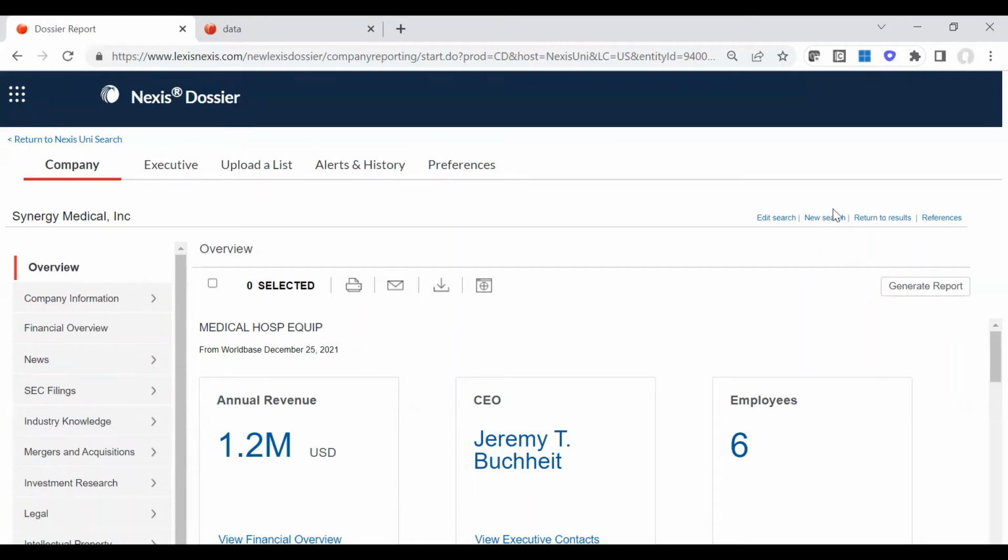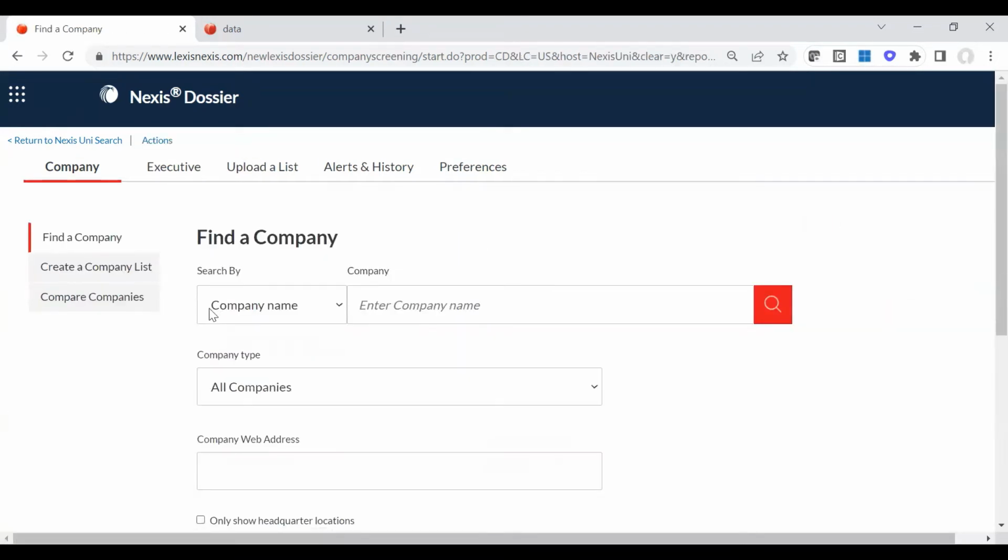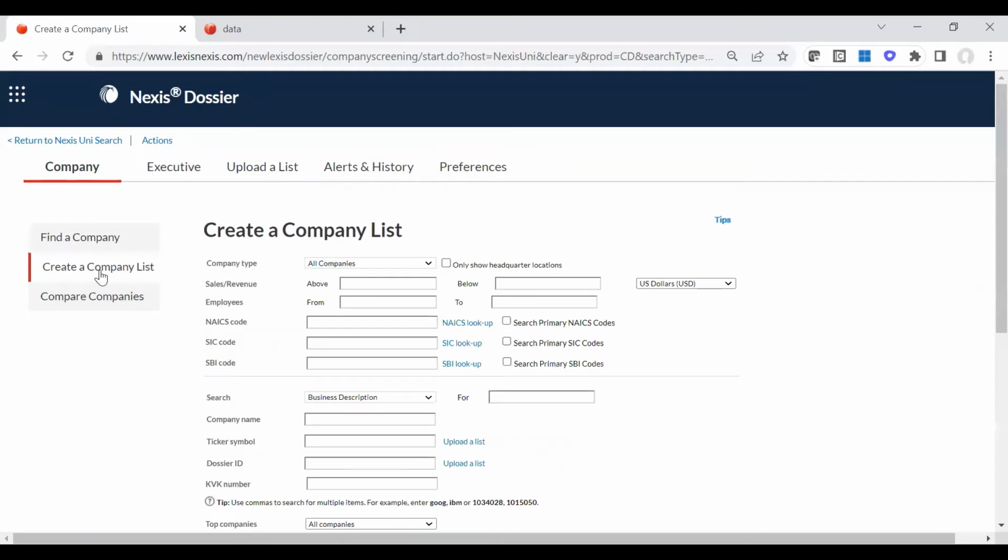I'm going to go ahead and go back. And so I'm going to go to create a company list, and create a company list will allow you to get a little bit more specific. Because right now I was just very broad, saying this type of company in this particular geographical area. Create a company list will allow you to get more specific.